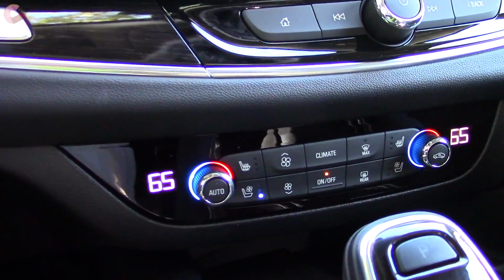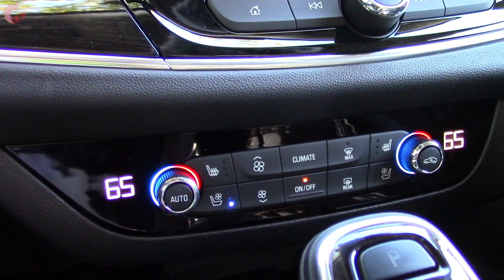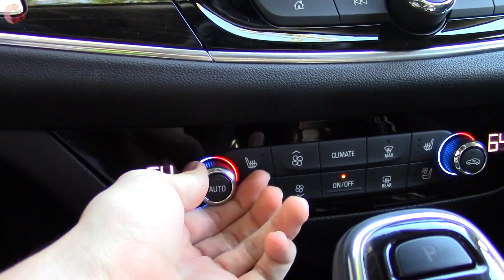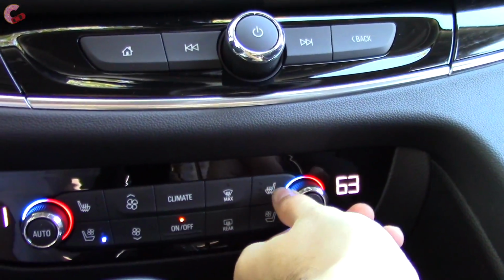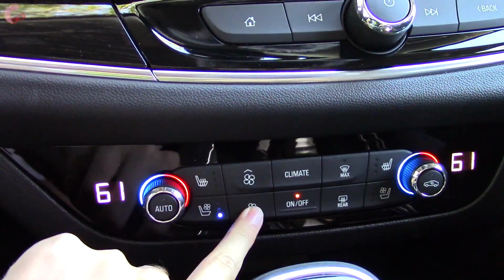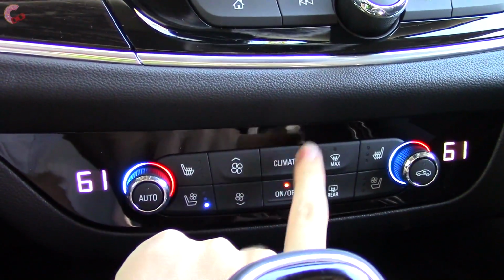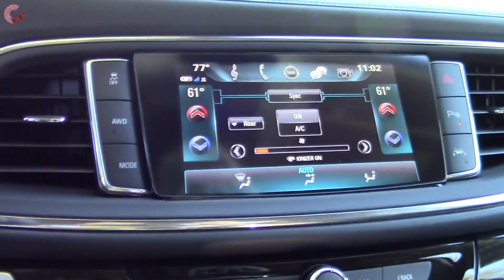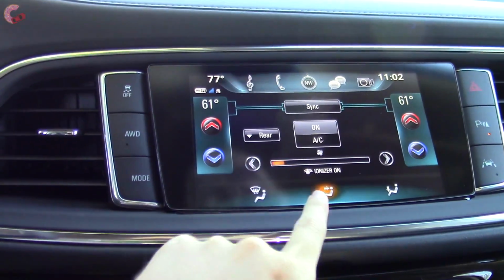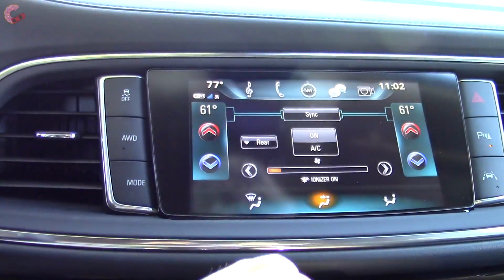Next up, we've got the climate controls, which are 3-zone automatic across all 4 trims. So they're super easy to use. You just twist these knobs to adjust your temperature. And then you've got your fan speeds right here. One thing that is worth noting though, a lot of the buttons are not located down here. You have to press the climate button and then jump up here to change your zones, for example. And then you also have redundant controls for the temperature and fan speed as well.